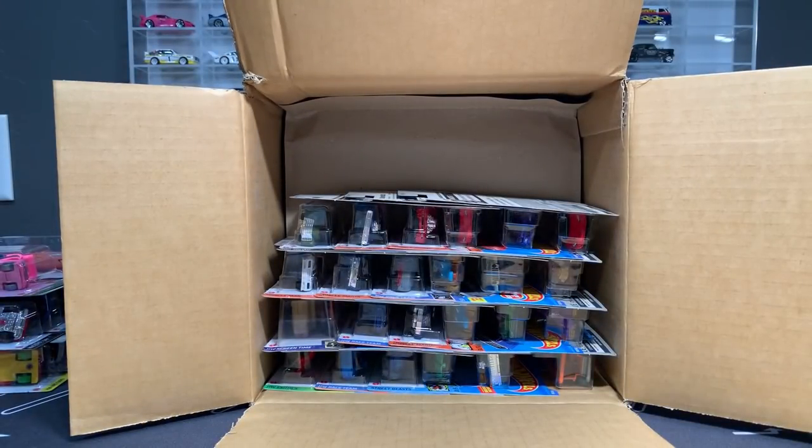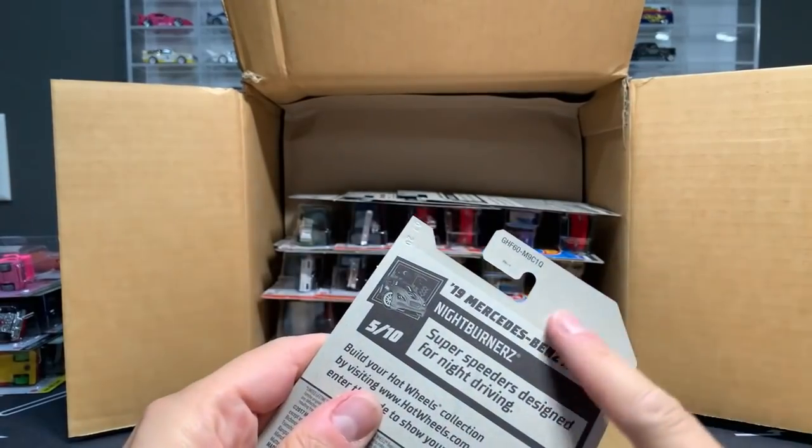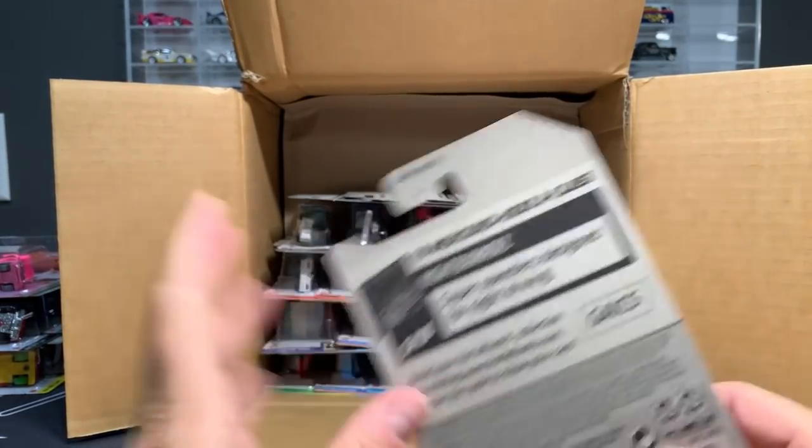Kind of cool. And as you know, and as other people have noticed too, they're going with that new, instead of the J-hook on the front, they're going with this kind of reinforced. And some of you have noticed that too.